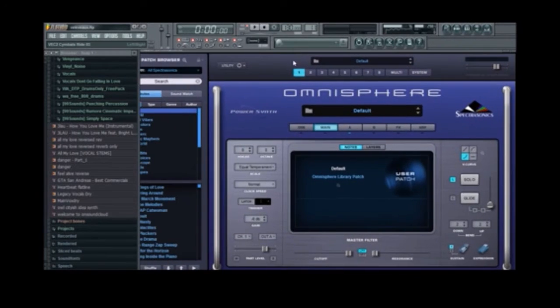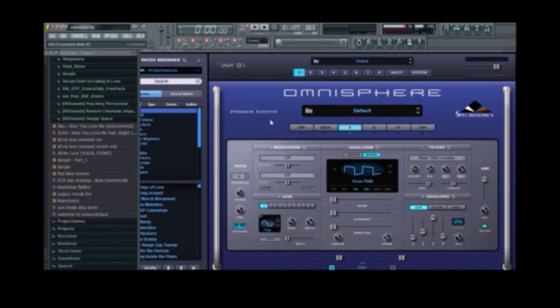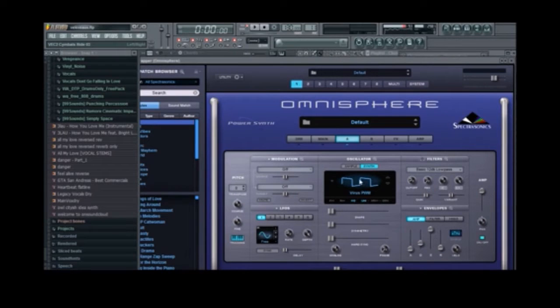So what I did here, and I think it was Omnisphere, just a basic square, kind of a crossbreed between square and saw wave. I pulled up, I think it was a Virus preset in the classic waveforms, went to the square, went to a bunch of different ones. So it has a really warm feel, but not necessarily your typical silky warm feel to it.